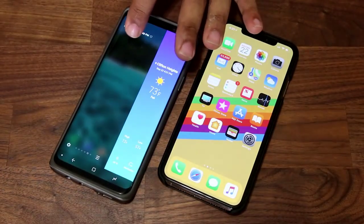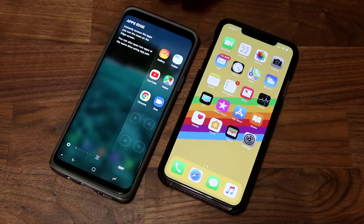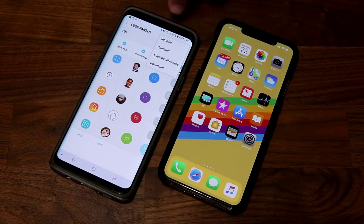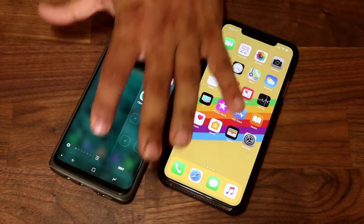These Edge panels can give you access to app shortcuts, weather widgets, tools such as a compass or a digital ruler, a calculator, and much more. On top of that, it is fully customizable. You can actually add or remove a bunch of panels based on your needs.